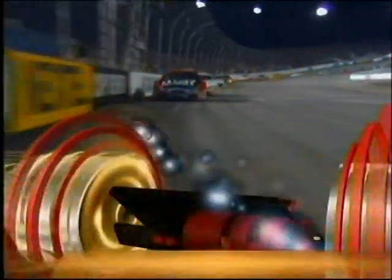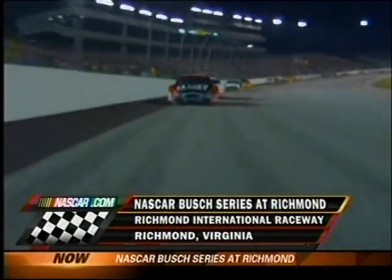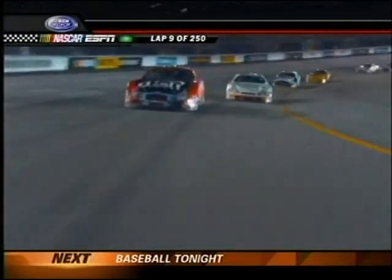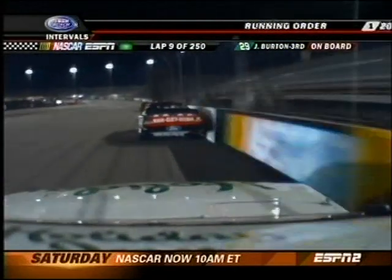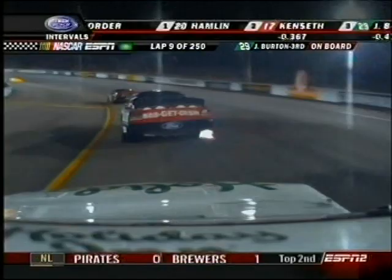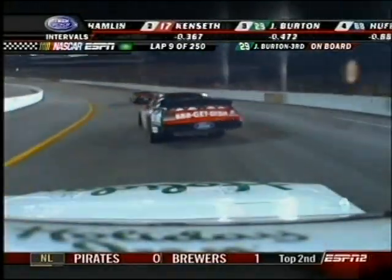Here at Richmond International Raceway, lap 8 of 250. We're back to green flag racing. You're riding on board with pole sitter and race leader Denny Hamlin. Looking out the back, that is Matt Kenseth and Jeff Burton right behind. Yeah, Matt Kenseth already started trying to work that high groove down in turns 1 and 2. Jeff Burton got up beside him, but you can really get a good run off the corner, and Matt was able to pull back in front of him.